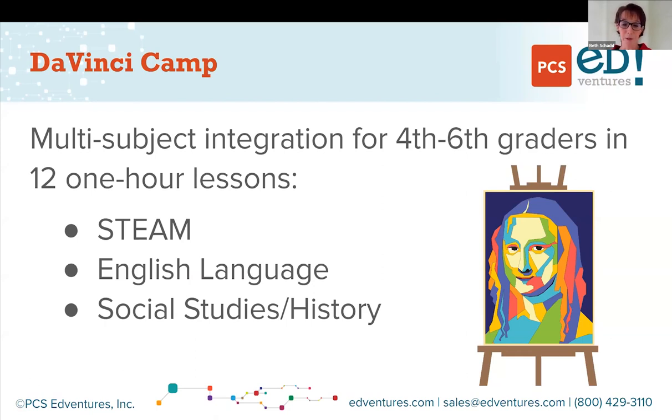So Da Vinci Camp is perfect for your 4th through 6th grade learners. It incorporates STEM, art, ELA, and social studies standards through hands-on and collaborative activities that also emphasize that it's okay to be different or even nerdy. These are qualities that propelled Leonardo da Vinci into his status as a polymath, or a genius of multiple subjects, and one of the most influential people of all time.